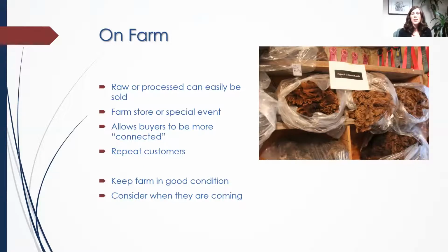But do make sure that you keep your farm in good condition. They're somebody else coming onto your farm, and they will be noticing things. So try to keep it in good condition, and then consider when they're coming. You might not want them to come during a shearing time. Sheep do get nicked, and they're fine, but not everybody understands that. And so just be careful about when you invite them to your farm.